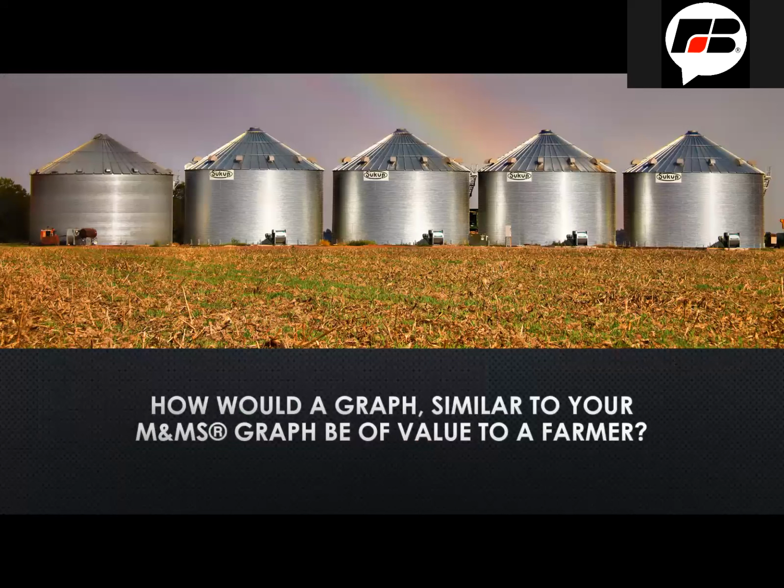How would a graph similar to your M&M graph be of value to a farmer? Graphs and charts are visual representations that can help a farmer plan. By keeping track of the estimated amount and the actual amount of corn produced on specific acres, a farmer can use that information to better plan for the next year. Data is collected in an actual production history that shows the history of the previous 5 years of yields. So, farmers being able to use that technology each year to help them track the amount of seeds they harvest will help them be better at predicting their futures in the market the following year.